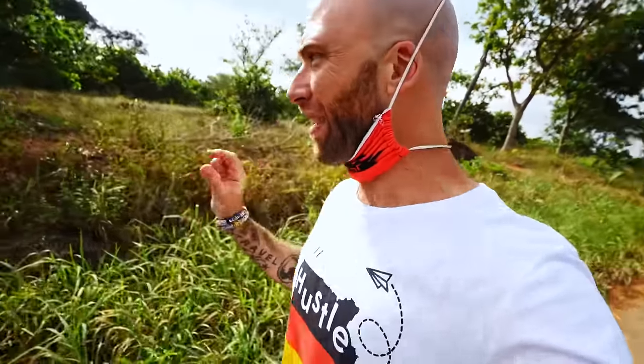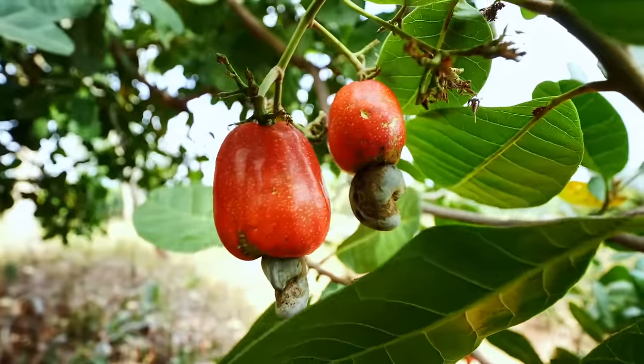Wow, I just ate like three of those fruits. So good, cashew fruit. Remember, please be respectful. Leave the cashew by the tree. Leave it somewhere they can see it.